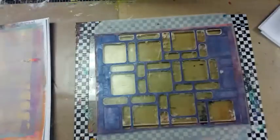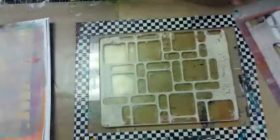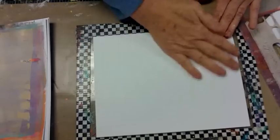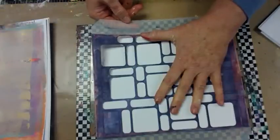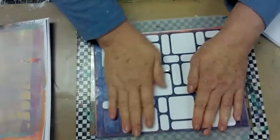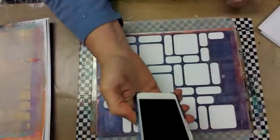But there you go. So now, of course, we got that underneath of here. What can I put that on? Anything? Probably not. We'll just pull it off on here. There we go. The stencil, Erica, this one, the squares. This stencil is 27-00079. Oh, the alarm's going off.